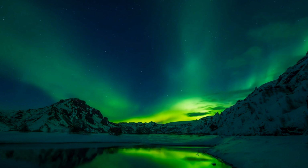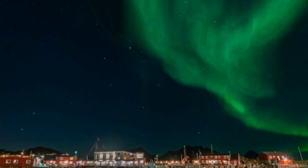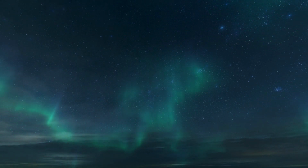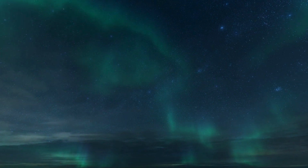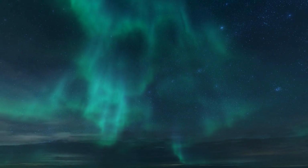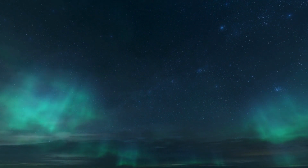The Northern Lights are a type of aurora, a natural light display that occurs when charged particles from the Sun collide with gases in Earth's atmosphere. They typically occur near the polar regions, where Earth's magnetic field is strongest and channels these particles into the atmosphere. There are actually two types. Aurora Borealis in the Northern Hemisphere. Aurora Australis in the Southern Hemisphere. They mirror each other, dancing in synchrony across the poles.